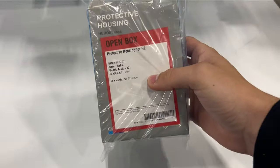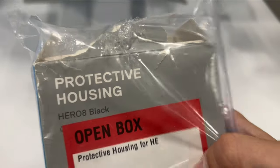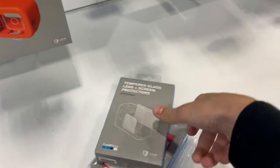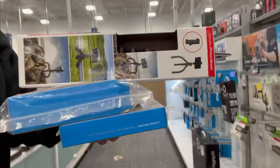This looks like it's the only Hero 8 Black protective one that happens to be open. Let's get out of here before I buy something else.